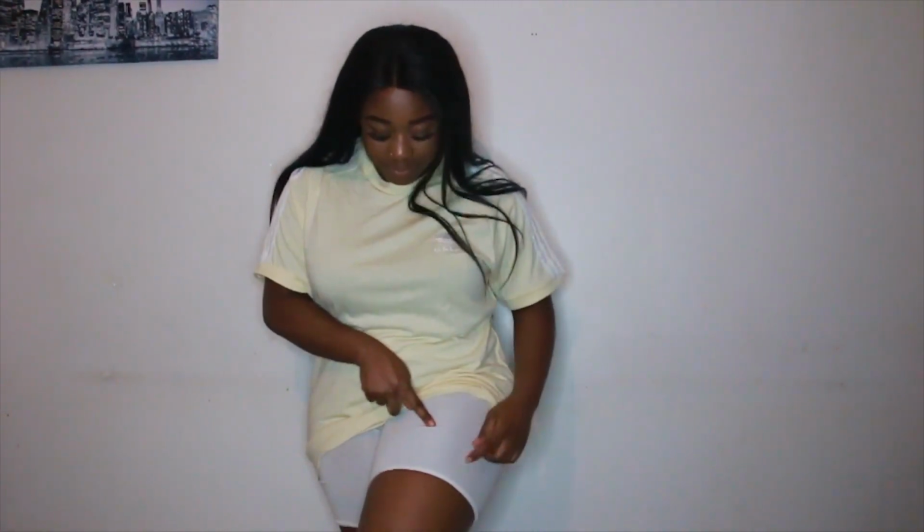Yes, but it's not that long for a dress, so we had to get the white, what's it called? Cycling shorts. I had to get the white cycling shorts from Pretty Little Thing. Pretty Little Thing is doing the most these days. This is cute anyway. Like, hey, what is the grandmother wear?